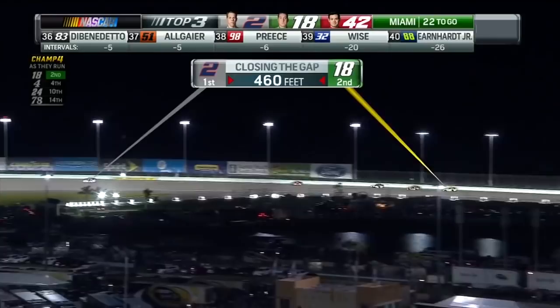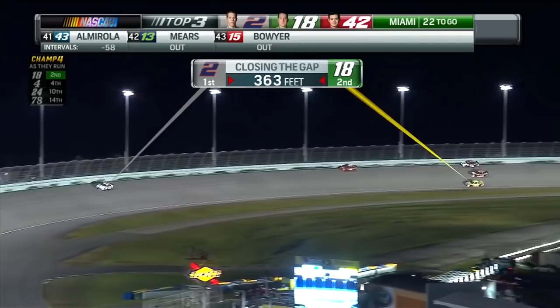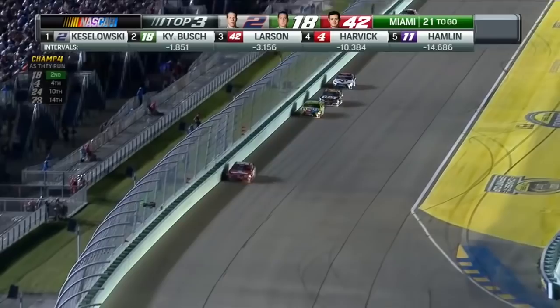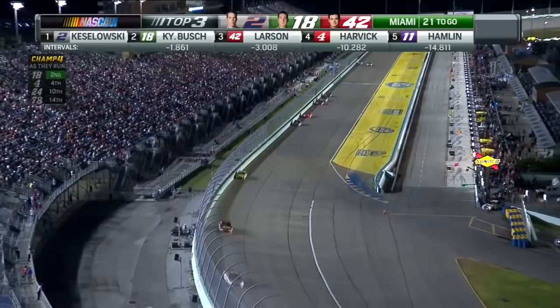Brad Keselowski, 2012 Cup Series champion, only one win on the 2015 season at Auto Club Speedway, the fifth race of the season. After being in the chase, the top 16, was not able to move into the championship four. Let's listen into the radio of the four.